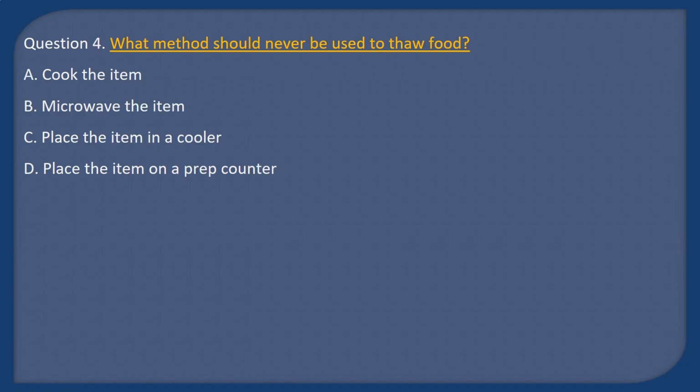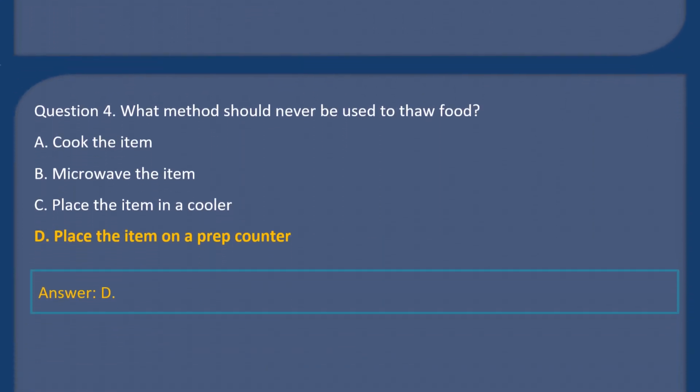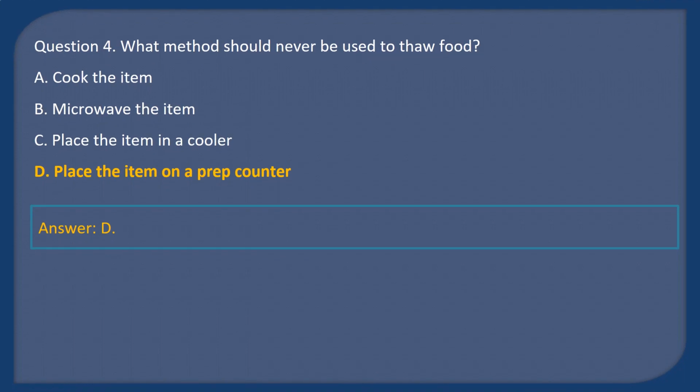Question 4. What method should never be used to thaw food? A. Cook the item. B. Microwave the item. C. Place the item in a cooler. D. Place the item on a prep counter. Answer D.